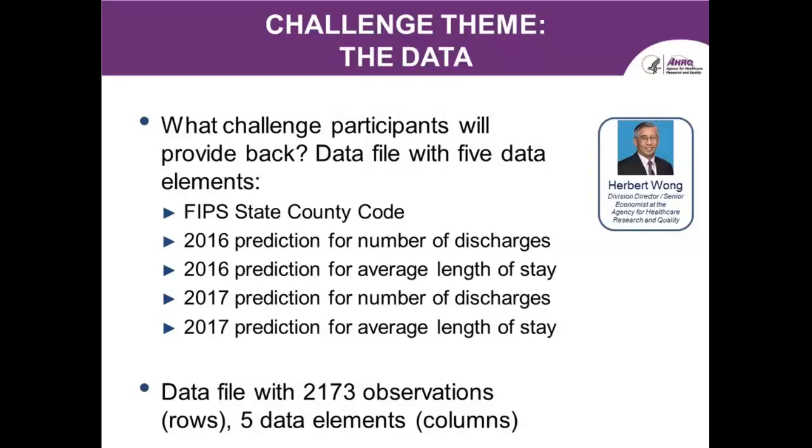So in total, we're looking for you to submit a data file to us that will have 2,173 observations. And there are going to be 5 data elements associated with that. Again, they're listed on the slide here. Next slide, please.